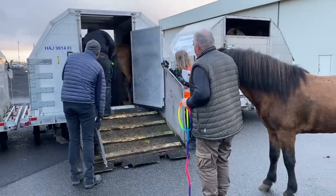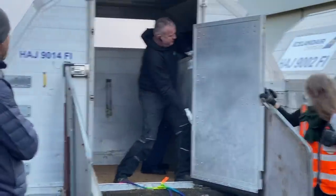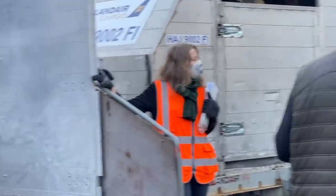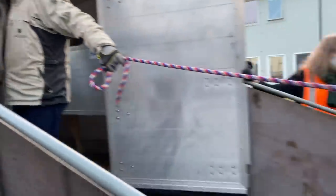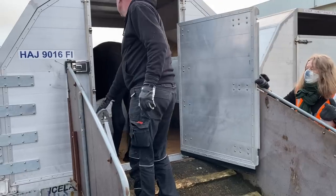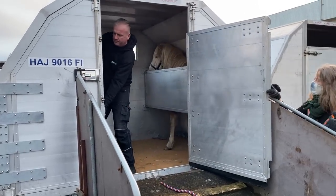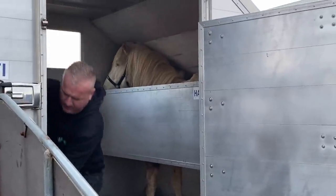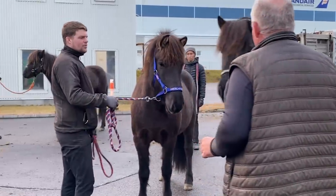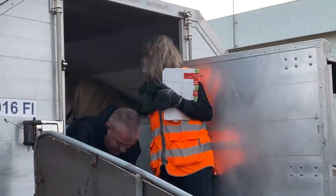Now we're loading some stallions, as you can see, and the stallions always have a plate in between them, of course. And stallions on the left and on the right. Here is number 10,000. Vet's always checking that everything is safe and sound.